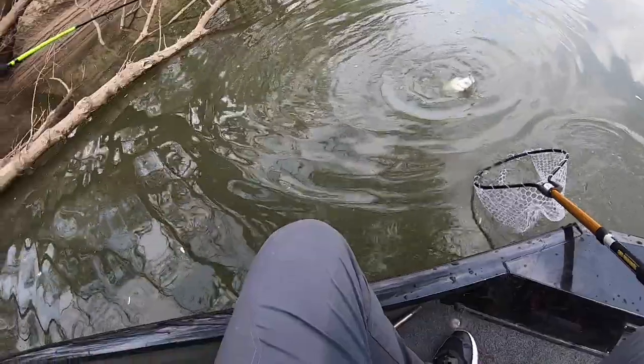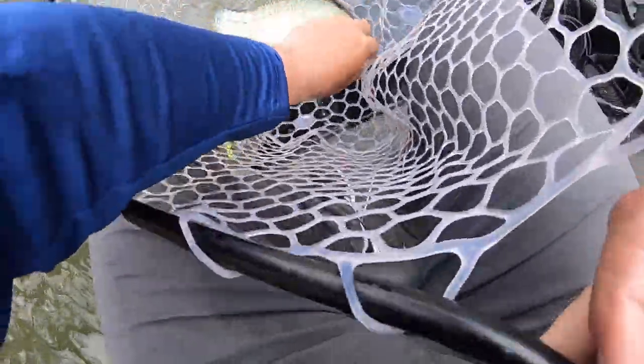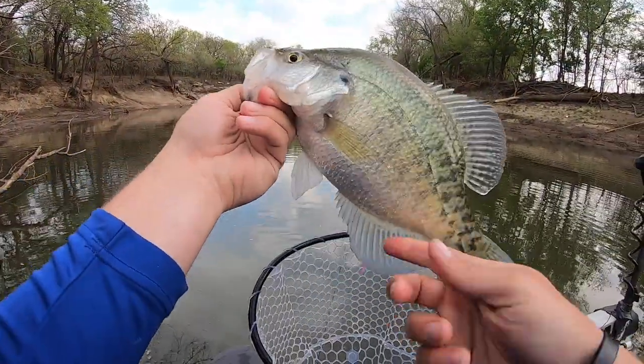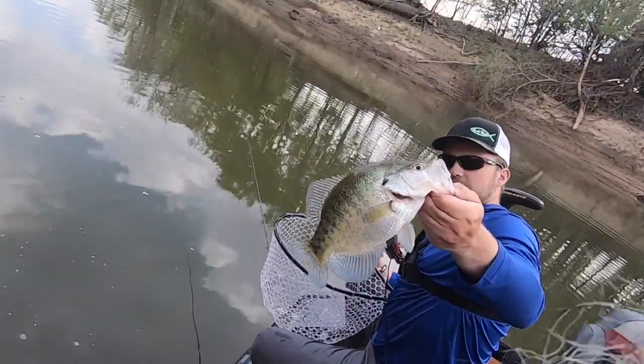Whoa, sorry, camera. Oh, another slab in the boat. Oh, wow, guys. Wow, that's a good fish. Really nice crappie. Look at that. That's good. Check that out. That's good. Man, what a day.